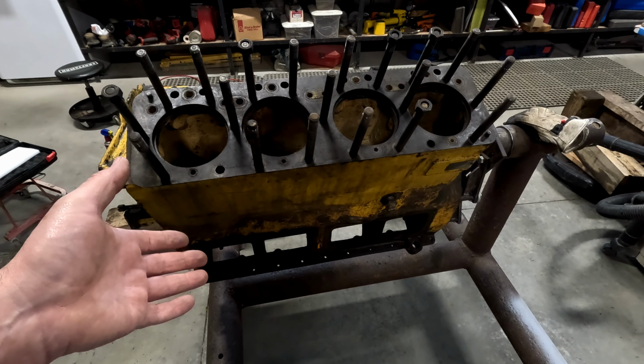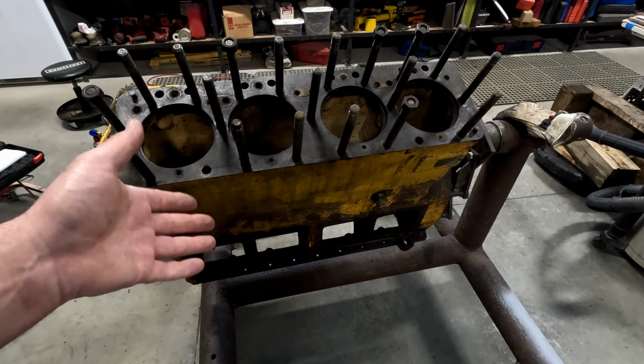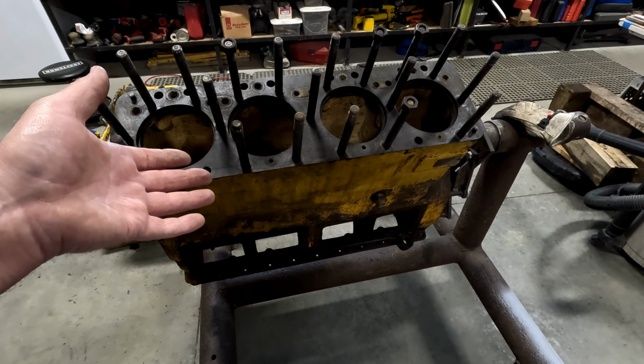If by some chance I run into a set of bearings for this engine, you bet, we'll put them in here. Maybe we'll get 4G's engine going again someday anyway. So there it is, the engine plan for 4G. 7J, it's the gift that keeps on giving, and we are still very appreciative to have that tractor.